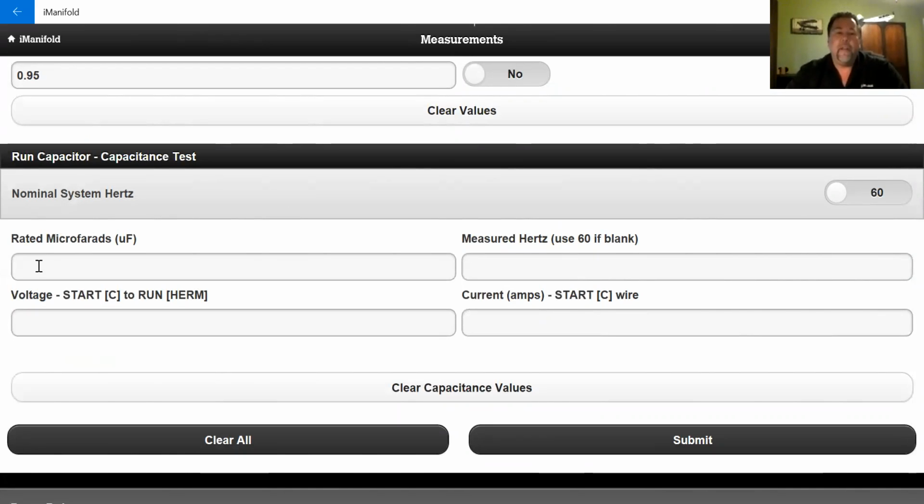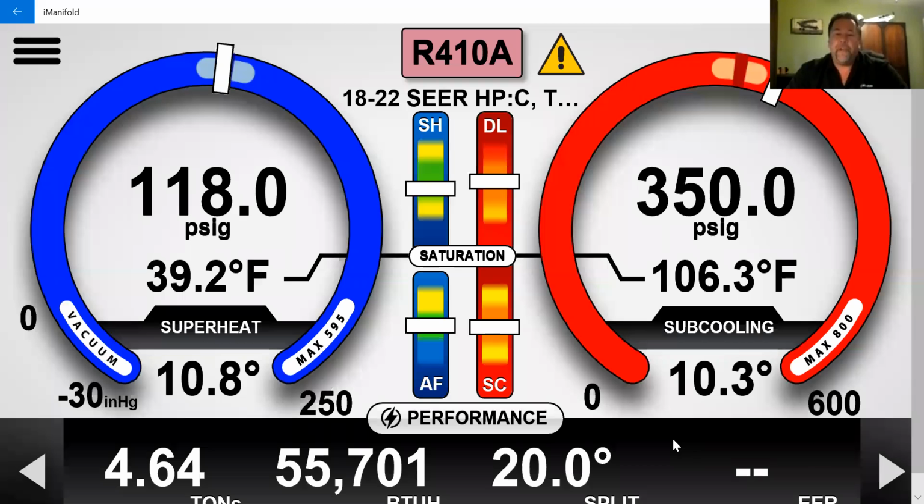Populate these: your rated microfarads, measured hertz. Use 60 right here in the U.S. if you don't have anything to measure it. Then your voltage, going from common to hermetic on your compressor, and then the amps, of course, as well. We're going to submit our electrical information, and now our EER is populated.